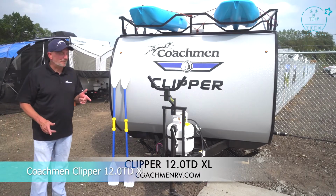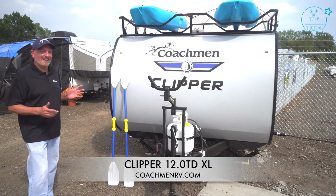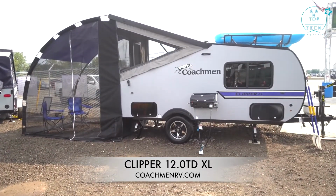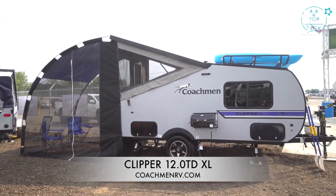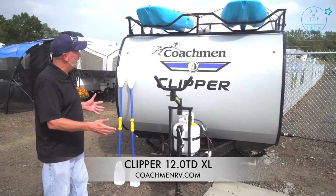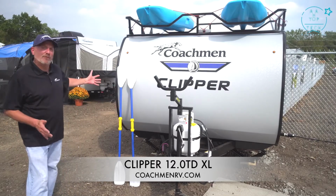The new Coachmen Clipper, it is the 12.0 TD XL. XL being its extra large version of our 9.0 TD that we introduced a year ago. We've had such great success with that we decided that we would move up a little bit bigger. So this is a 7-foot wide by 12-foot unit.